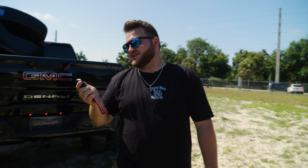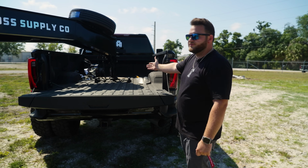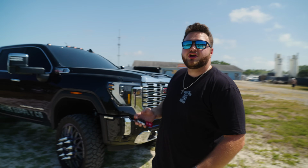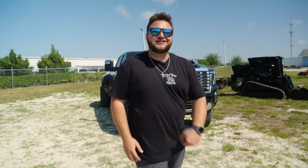Now on your remote, you obviously have your drop, so you can tap it, drops. And then you have your gooseneck hook up in the rear. So you have gooseneck hook up in the rear, your plugs in the rear, super easy, and obviously it's an 8-foot bed.